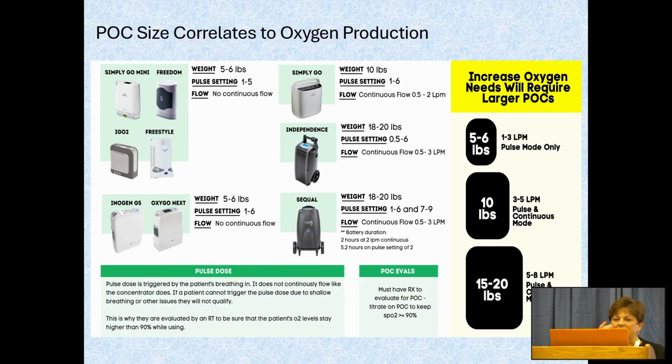I know this slide's a little busy, but it really is trying to depict the 3 different sizes of concentrators that we look at: that 5-pound, that 10-pound range, and the 20-pound range. What we found within our company is that if patients are on 1 to 3 liters continuous, more than likely they will be fine on one of these small 5-pound POCs. If they hit the 3 to 5 liter per minute range, now we're looking at the 10-pound unit. If you are in the 5 to 8 liter per minute range, you're looking at the 15 to 20 pound. And 8 is really pushing it. At 8, you might be able to get it into the SeQual, which is the largest one out there.